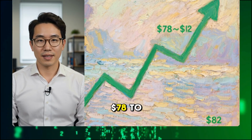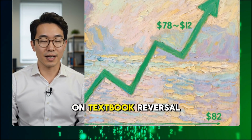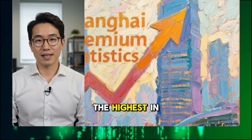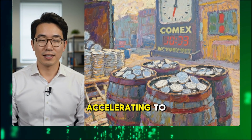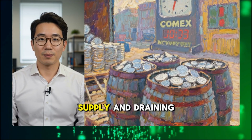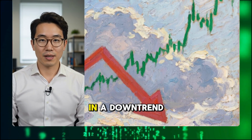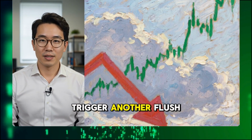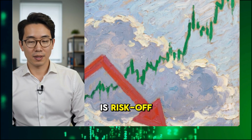We bounced from $78 to $82 on textbook reversal signals. The Shanghai premium is at 47%, the highest in history. Delivery demand is accelerating to 12.8 million ounces. COMEX inventories are at 3-month supply and draining fast, but we're still in a downtrend. We're below major moving averages. The government shutdown could trigger another flush. The macro environment is risk-off.